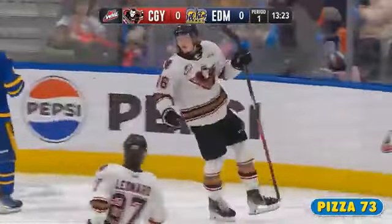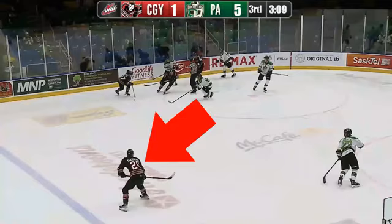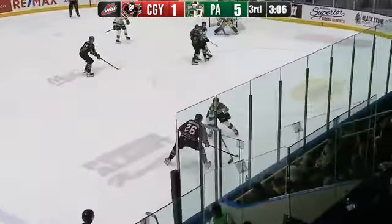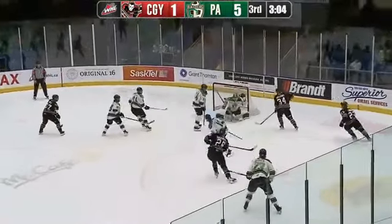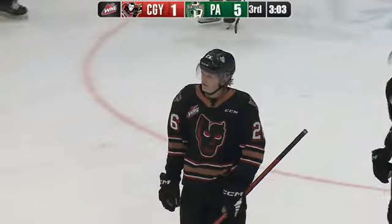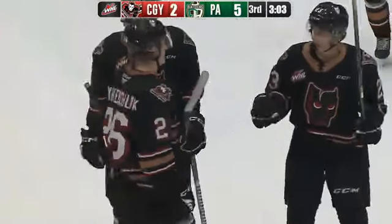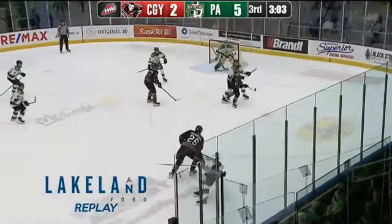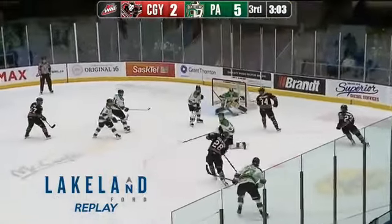His stick handling skills are off the charts. He's big, and he's got that reach, and he's got that patience. Look at this, right through the legs. Yep, and then just wires a top shelf. When you've got a combo of stick handling skills and a deadly shot, you're going to be a problem for goaltenders and opposition, basically. And that's exactly what Yakemchuk is.